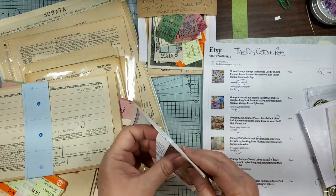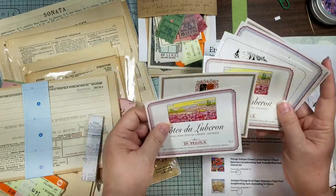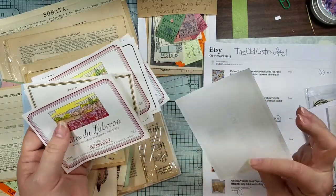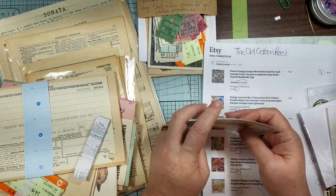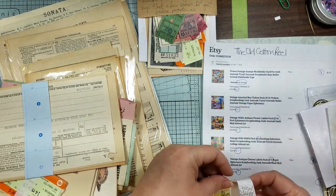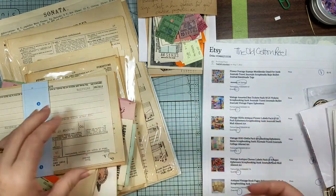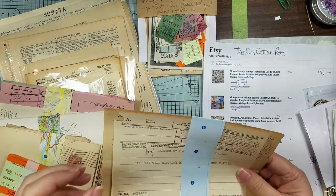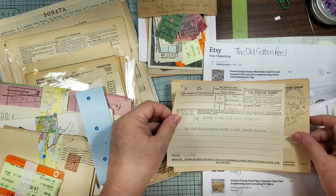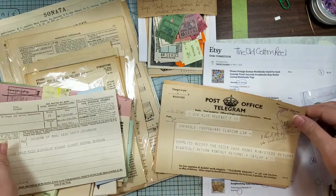These are wine labels. I got two sets of them, so I have two of everything in here. But I just thought those would be pretty to go on a journal card to put in there. And, like I said, she uses books and stuff for her belly bands, which I think is cute. And this is some telegraph. So they had 15 words. What did they charge you for those 15 words? No telling.